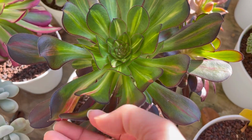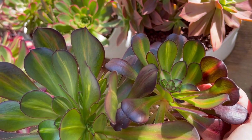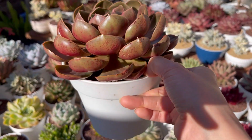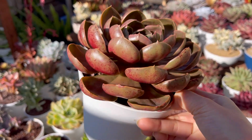This one is chenille meadow. Chenille meadow. This one needs water. So the leaf is soft.